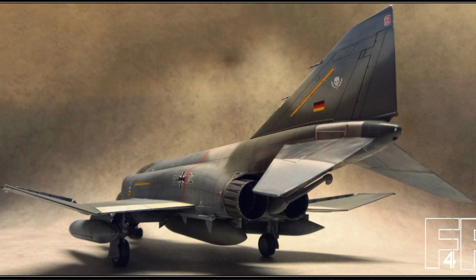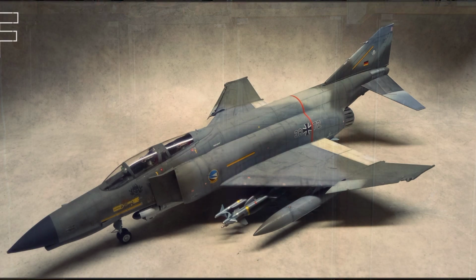Would I build that F4J, the Tamiya one, again? All day long. Oh, yeah. That's a dream kit. But we're not talking about that. We're talking about this kit. Would I build it again? No, because I've built one. Could I correct the kit?